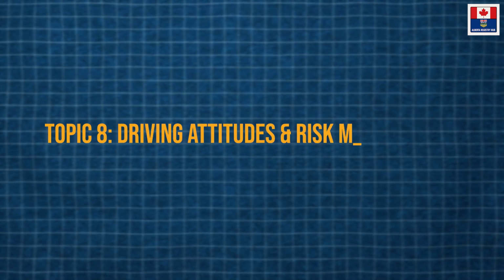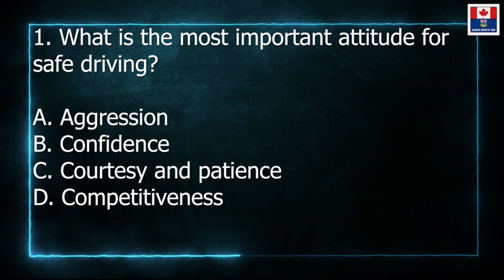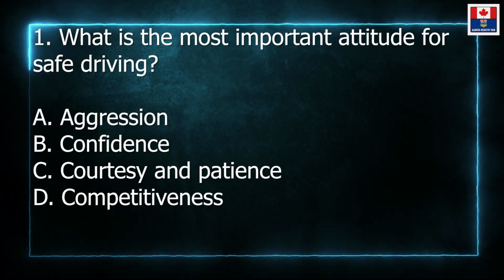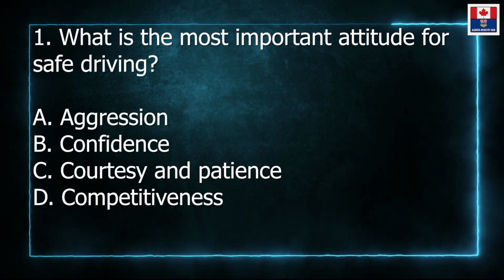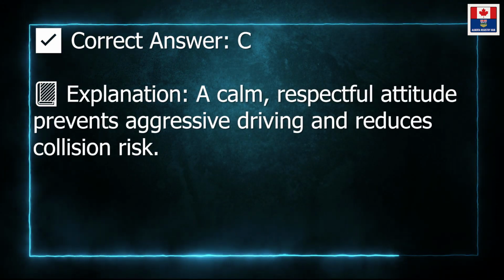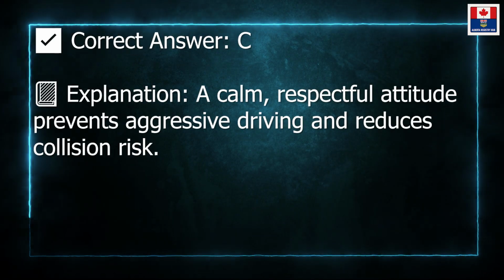Topic 8. Driving attitudes and risk management. 1. What is the most important attitude for safe driving? A. Aggression. B. Confidence. C. Courtesy and patience. D. Competitiveness. Correct answer, C. A calm, respectful attitude prevents aggressive driving and reduces collision risk.